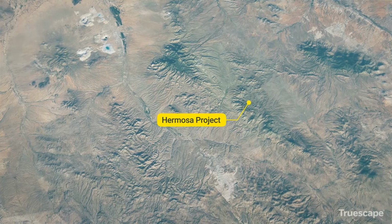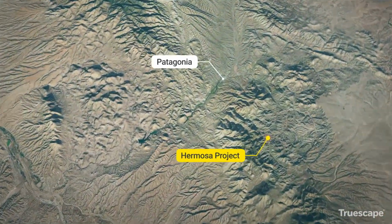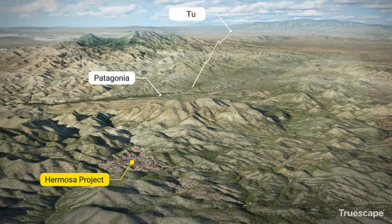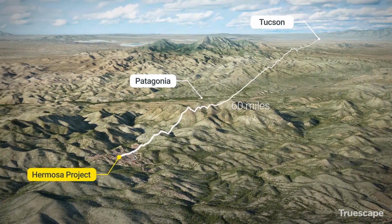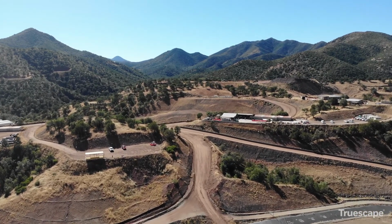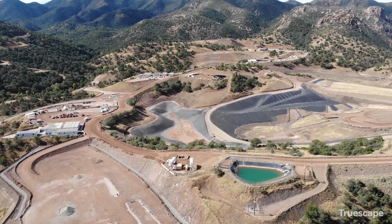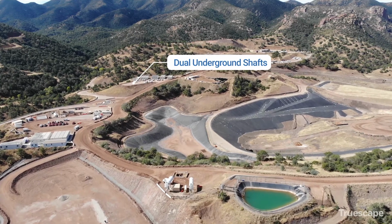The Hermosa project is located in Santa Cruz County near the town of Patagonia in southern Arizona, about 60 miles southeast of Tucson, and sits within a historic mining district that dates back to when silver was being mined in the 1880s. Our current focus at Hermosa is on a world-class zinc, lead, silver, manganese mineral resource, which we look to further explore by constructing dual underground shafts.